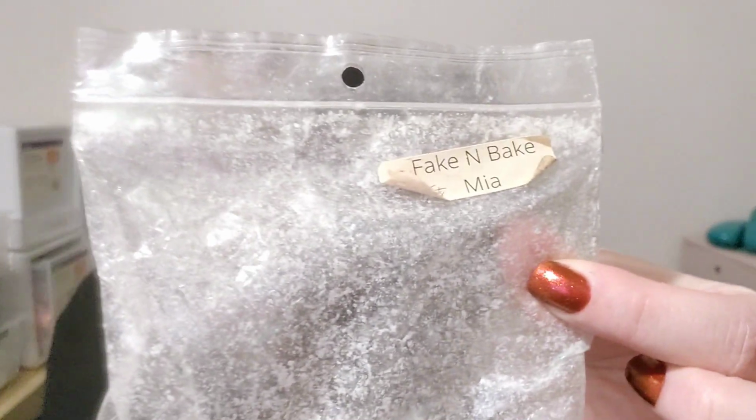Fake and Bake and Mia from Super Tarts. So Mia is like a blueberry almond tart with a marzipan scent, I think. And Fake and Bake is like zucchini bread, sugar cookies, sweet cream. This one, it's an okay combo. Mia is just not a scent that I love. I just don't love the almond scent and the marzipan notes.